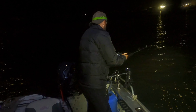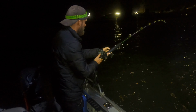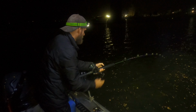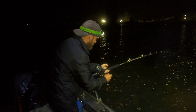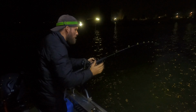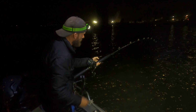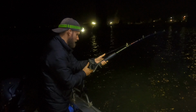Color. Keep them away from the prop. We'll do a hand over too when he gets close, so I get a good net shot. Just big thumping head shakes. Oh yeah, that's a good sign, Brandon. Big thumping head shakes. I'll be stoked if this is on my experimental rig, on the popper rig.